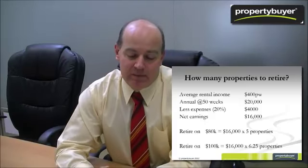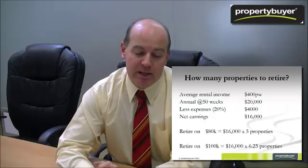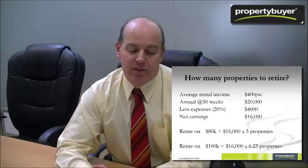So the question is, how many properties do you actually need to retire on? Well, let's have a look at this slide here. On an average rental income of $400 a week over a 50-week period, allowing a 2-week vacancy, less say 20% for expenses, you'll have a net earning of around $16,000 per annum. So to retire on a goal of say $80,000 a year, you're going to need 5 properties.